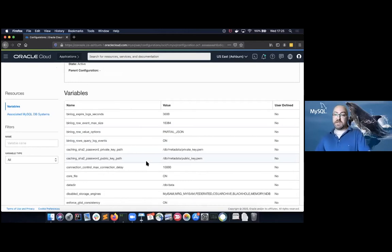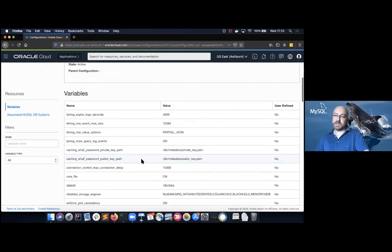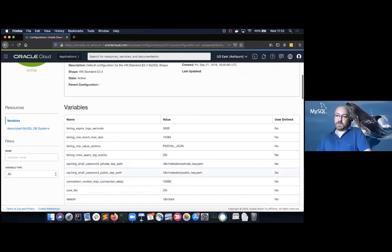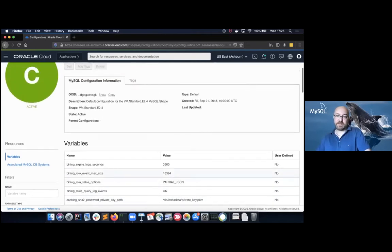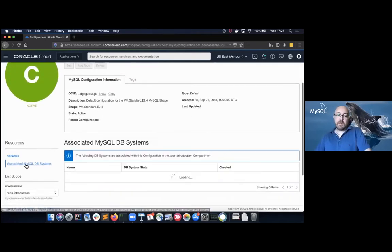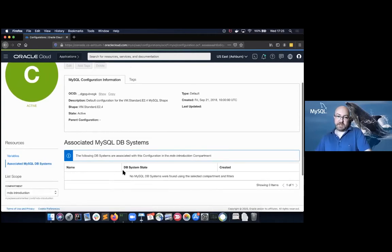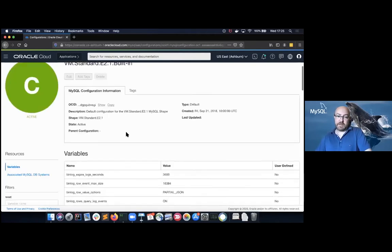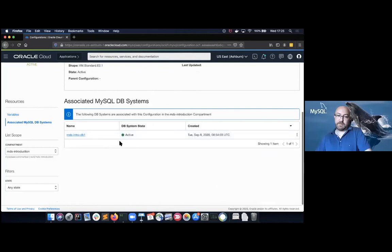You can see it through show variables anyway, but if you wanted to see exactly how we configure, you can take this and configure your systems on premise, and they can look exactly the same essentially. You can see whether they are default configured or not by these flags here, whether it's user defined or not. And then you can see whether any DB system is actually using the configuration. So in this case, they're not. I think there is one here that is.